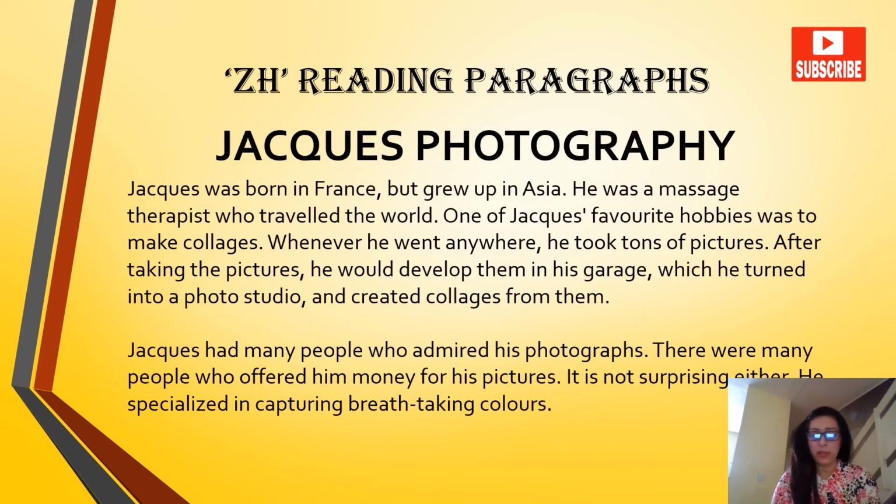Let's do some reading paragraphs with the je sound. So the first one is Jack's photography. Jack was born in France but grew up in Asia. He was a massage therapist who traveled the world. One of Jack's favorite hobbies was to make collages. Whenever he went anywhere, he took tons of pictures.